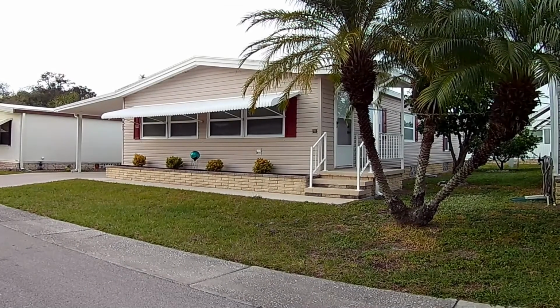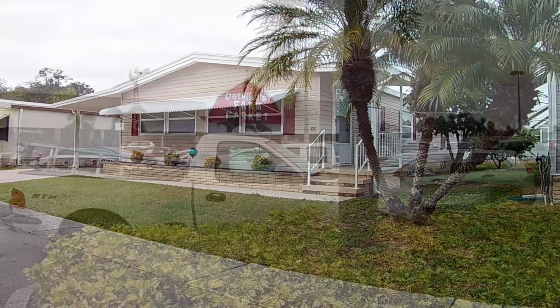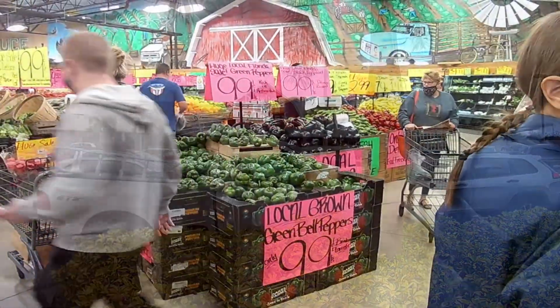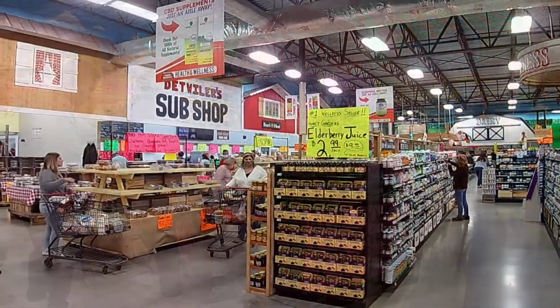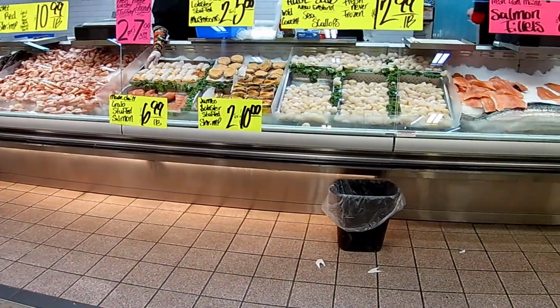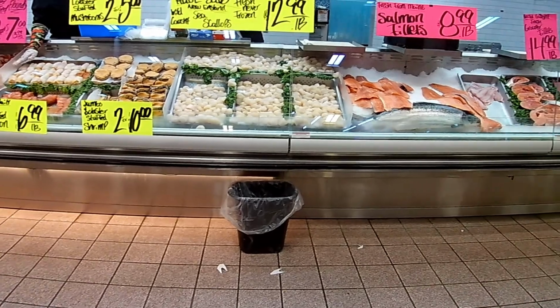And many thanks to Terry's dad and stepmother for showing us the hospitality of letting us stay at their house, as well as showing us Detweiler's, a really neat farmer's market and grocery store located relatively nearby. Their meat and seafood counters are excellent.